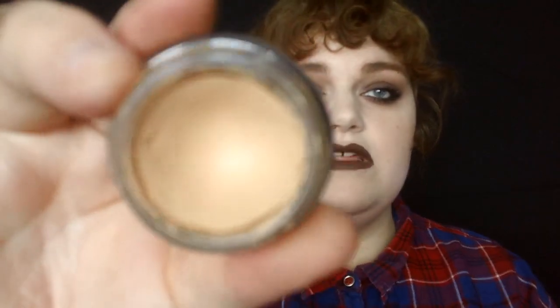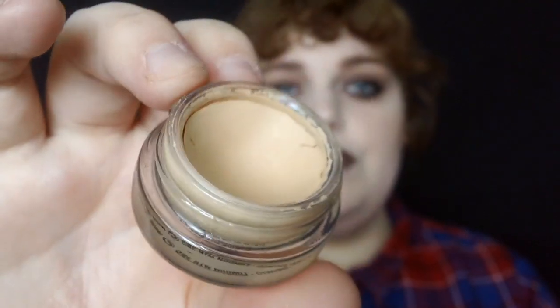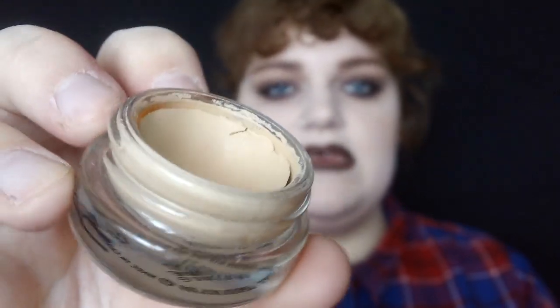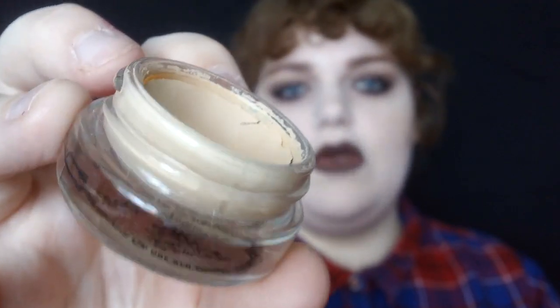So starting off, first I have an eye base. This one is the MAC Paint Pot in the shade Soft Ochre. That's what it looks like. And I'm going to try to insert progress photos or clips and close-ups so you guys can see a bit better. So that's what we're working with here. I've got, as you can see, quite a big dip going in this.